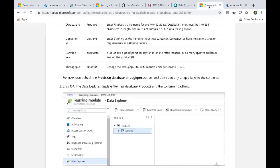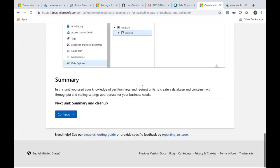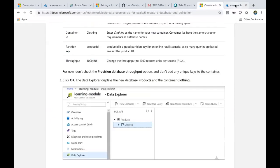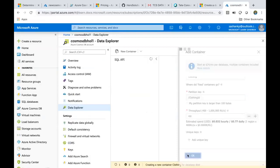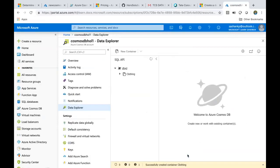Okay, so I can just give here, let's say, some value. Let me just go here and see this. Product ID, I guess. Okay, let me go here and give some name, something here. Clothing ID, something, and say okay. So now it is creating your table with a partition key inside this.